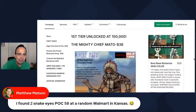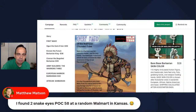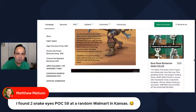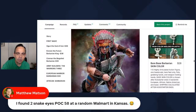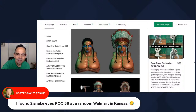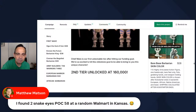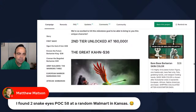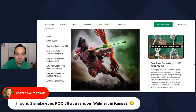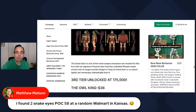Let's see. First tier unlocked at 150. Okay, $150,000 gets you Chief Motto. Ooh, he looks vicious. Man, do not mess with Chief Motto, ladies and gentlemen. Second tier, the Great Khan. That looks cool too. I mean, they all look really cool.